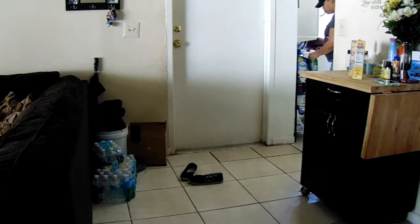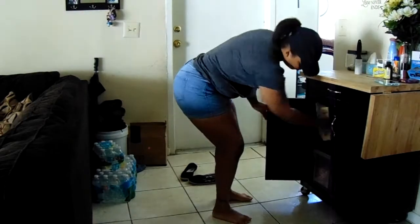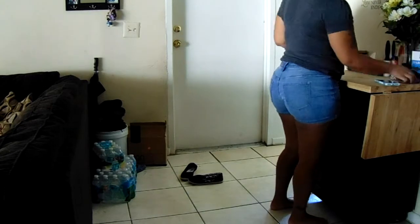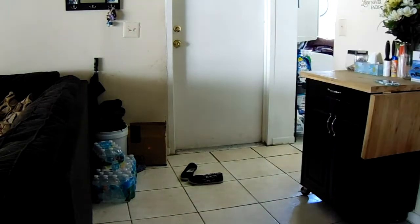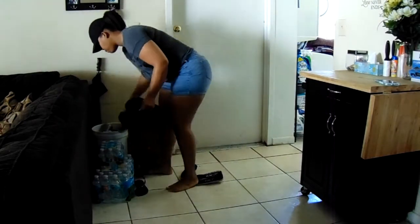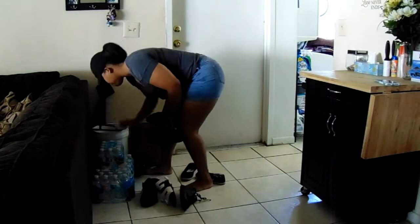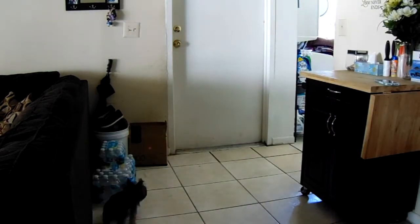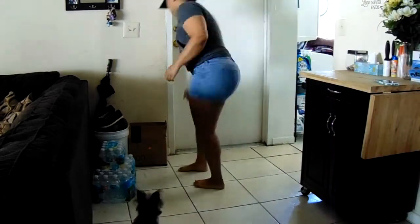So right now I'm cleaning my entryway right here, this little bar table. It gets messed up every day. I always throw something on there, or my kids do, or my husband. So that is a mess every single day. I'm just cleaning that off, and also where we leave our shoes in this little bucket. I am going to find a little shoe rack to put right here, but for now we just use this bucket to keep our shoes in. So yeah, I do this every single day.